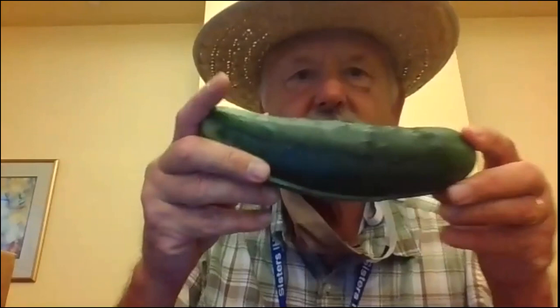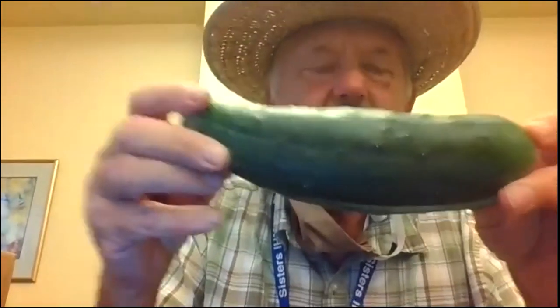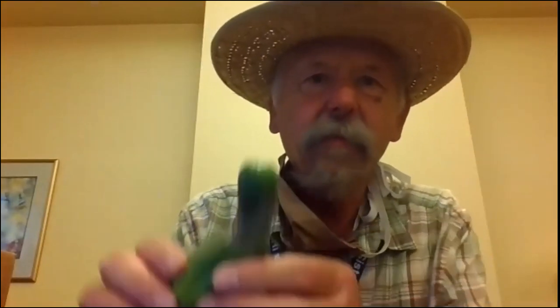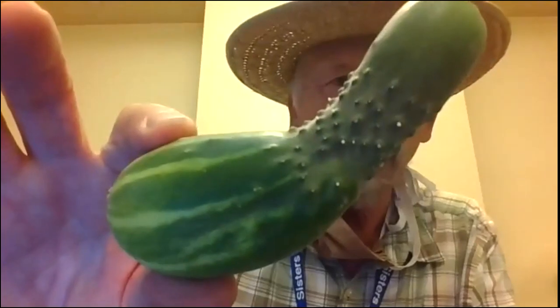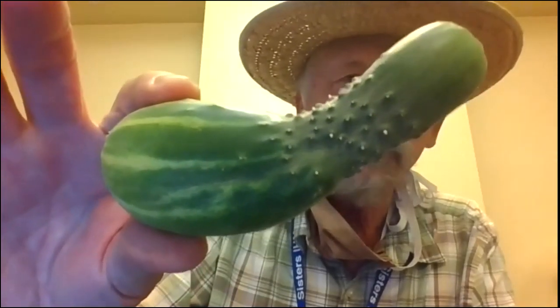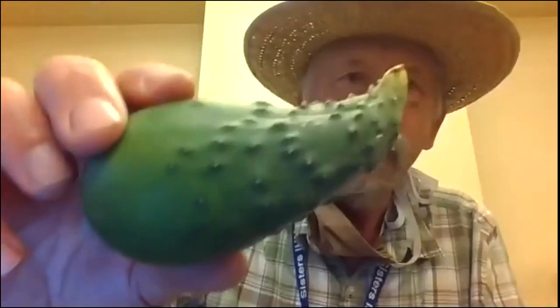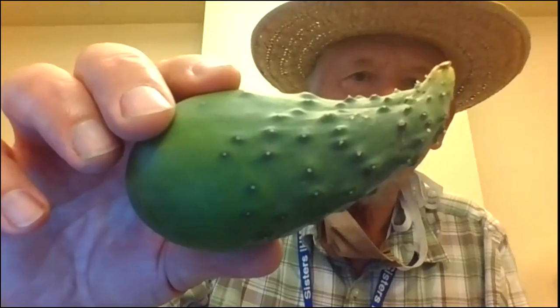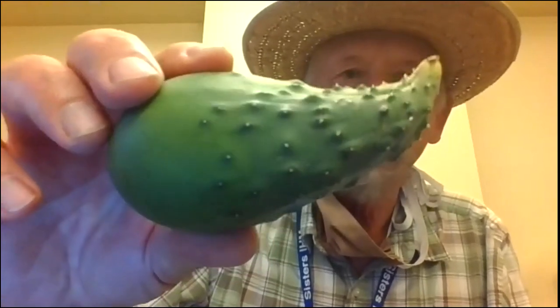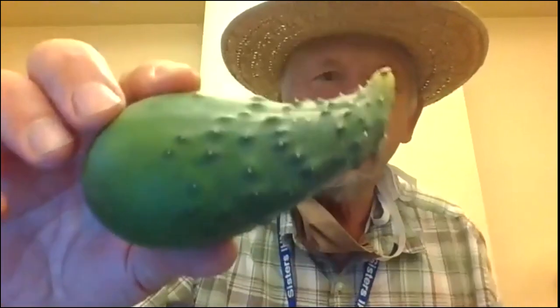You see this one here, it's a nice cucumber shape, right? Looks like a regular cucumber. If pollination doesn't happen properly, you end up with cucumbers that look like this. That means part of the plant was not properly pollinated. That could be from not enough honeybees around. It could be from a weather problem or a disease problem, but that is a pollination problem.